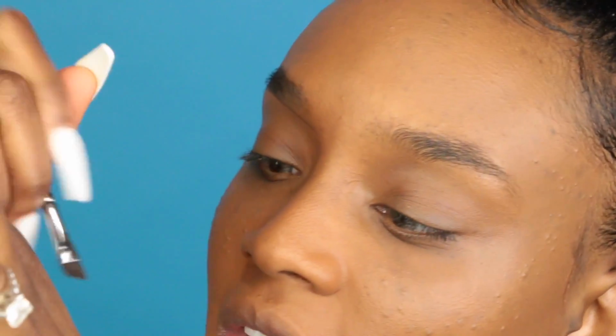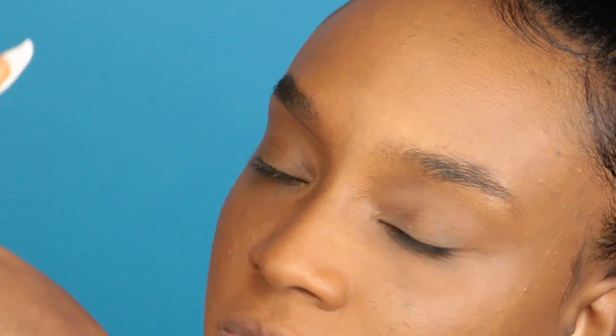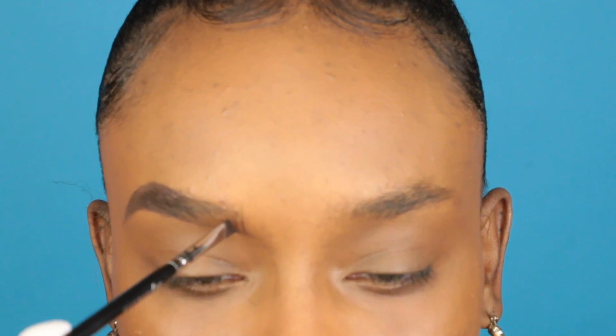We haven't dipped back into the product at all. You can kind of heat it up with your breath, and then get more product off your hand. We're still dipping off of our hand, not into the product. And now we're going to create some brow hairs, because me personally, I don't have any brow hairs in this portion of my face. So I'm just going to create some, and I'm going to start in the middle and just kind of flick my brush upwards. Just kind of create some hair.